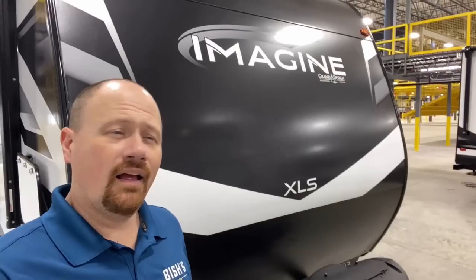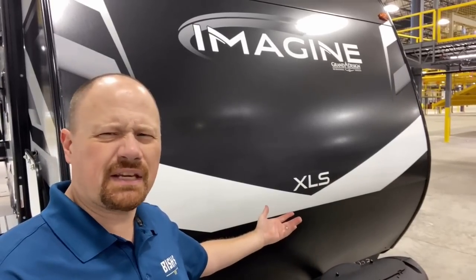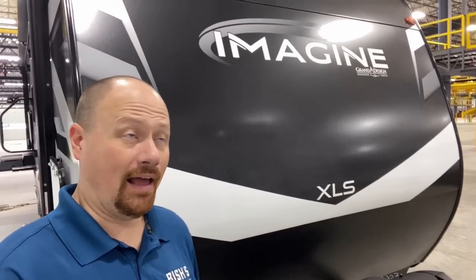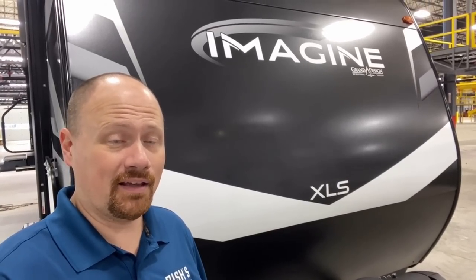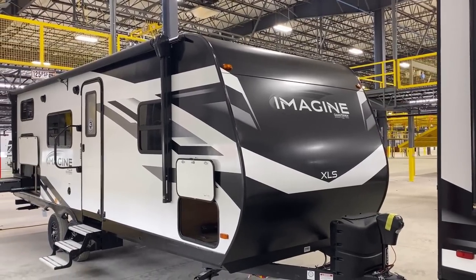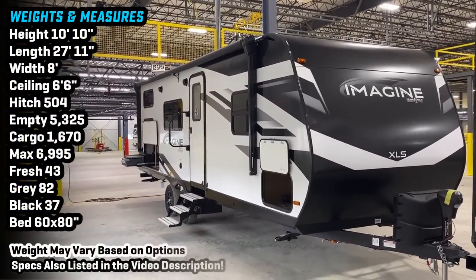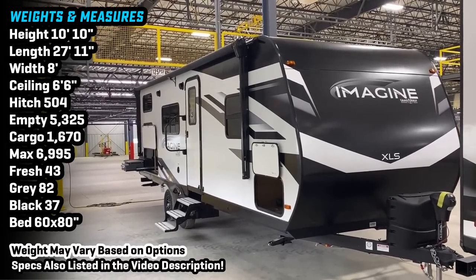Let me know. And sometimes people ask me stuff like, hey Josh, what does XLS stand for? What does that mean? I always thought it was pretty obvious. As far as I know, it stands for extra large small. Or something like that, I don't know. I don't actually know. I don't think it means anything necessarily. Here's a look at the weights and measures. Back to the task at hand.